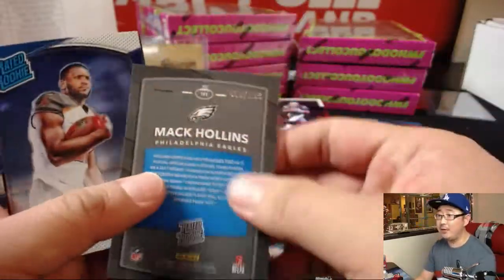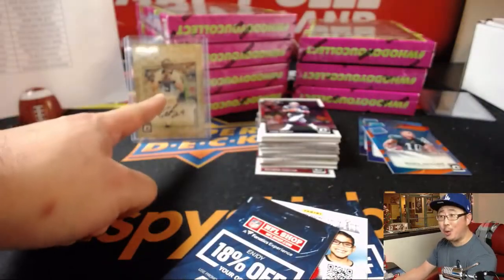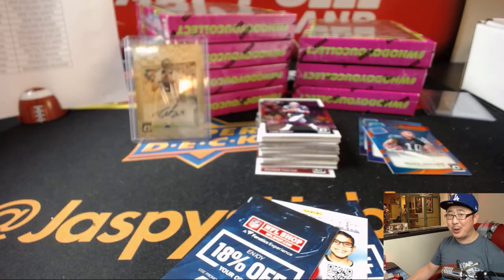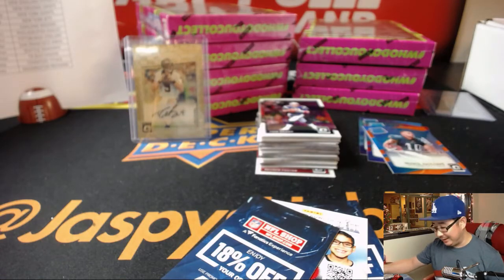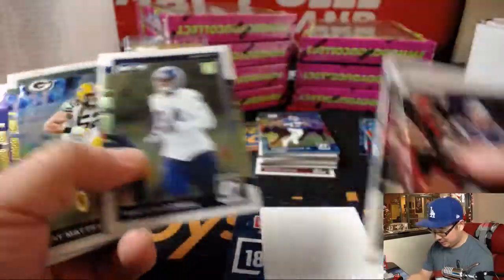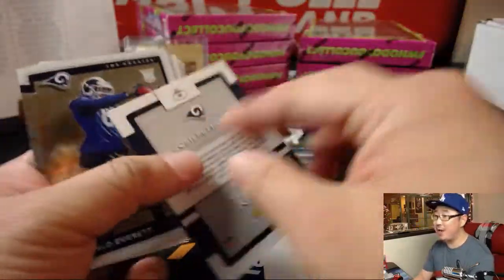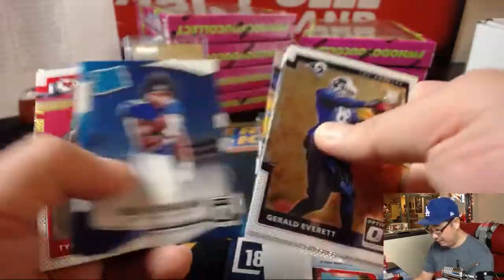Mac Hollins, rated rookie, 59 out of 199. Yeah, I kind of like that gold on gold, right, Cruz? Cruz is like, that gold on gold looks great. I agree with you. We got Josh Reynolds for the Rams, 45 out of 149 on that parallel.